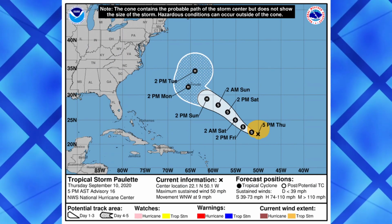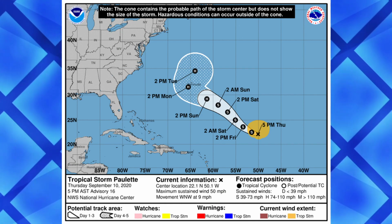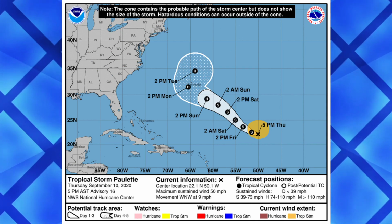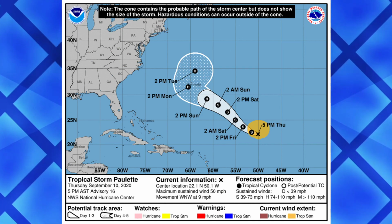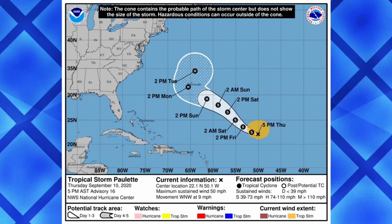So what's the cone looking like? Well, we're expecting a hurricane strike now to Bermuda. The National Hurricane Center is showing strengthening all the way up to 90 miles per hour now. So a Category 1 bordering on Category 2. But hurricane impacts to Bermuda are certainly possible. They're near the center of the cone right now. We'll see if that shifts at all. But if you're on Bermuda, I would be on high alert, and I would be beginning hurricane preparations now.